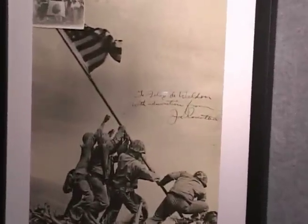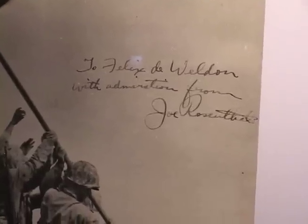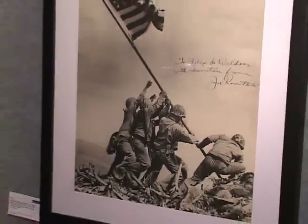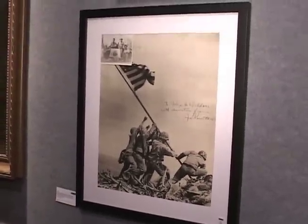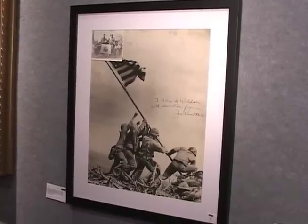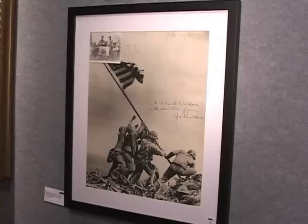The photograph is not dated, but we believe that it dates to June 4th, 1945, because that's the day that both men, Joe Rosenthal and Felix de Weldon, were ordered to report to the White House to meet with President Truman. And it's probable that that's the first time the two of them had met. And if that isn't the exact day of the photograph, it's soon thereafter. But it's a truly historic piece by itself.